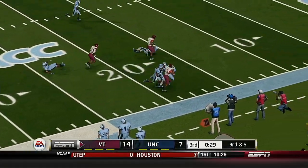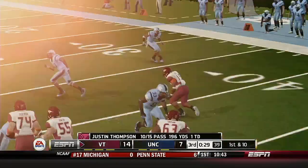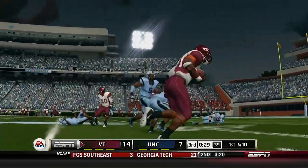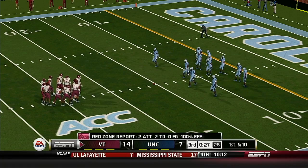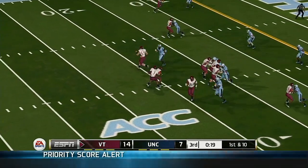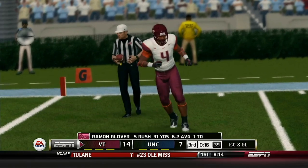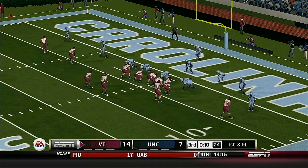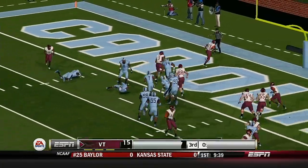Caught with room to work. Brought down at the 15. First down. From the 15-yard line, it's first down. Virginia Tech is up seven. The 10. And he's tackled at about the 3-yard line. That's a gain of 12. That makes it first and goal. It's away from him. Touchdown.